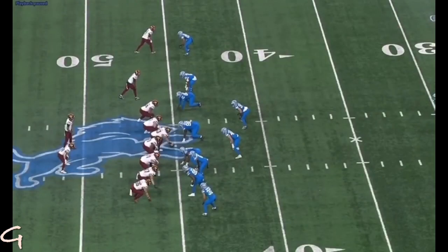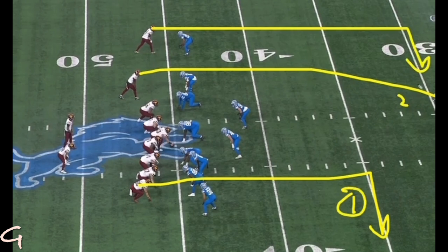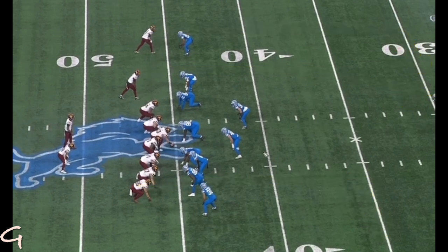Next play here, man. And this, to be honest with you, is probably the best throw of Jayden's career so far. All the Commanders are going to do, they have a deep out from Zach Ertz. They have a deep crosser from Dyami Brown with a deep dig behind everything. And the way Jayden reads this is 1 here, 2 to here, 3 to here. It's that simple. The Lions are obviously right here in straight man coverage. Man here, man here, man here with 1 high safety.